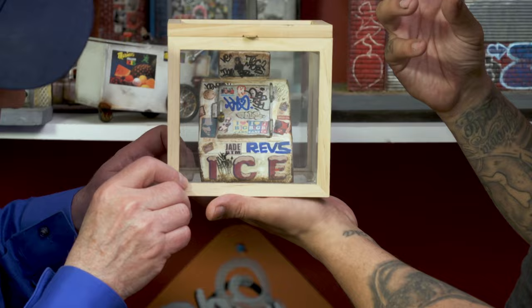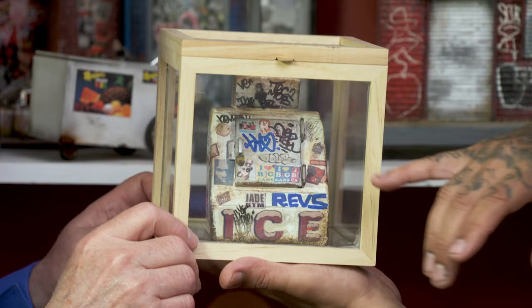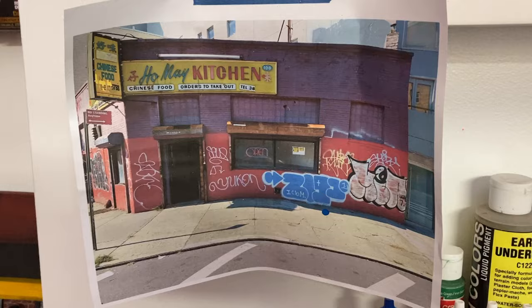I didn't know what materials to use. I used some cheap dollar store foam core and some shish kebab skewer sticks. This Chinese restaurant is an actual place. It's an actual place, and it was bought for quite a lot of money by a famous rapper.